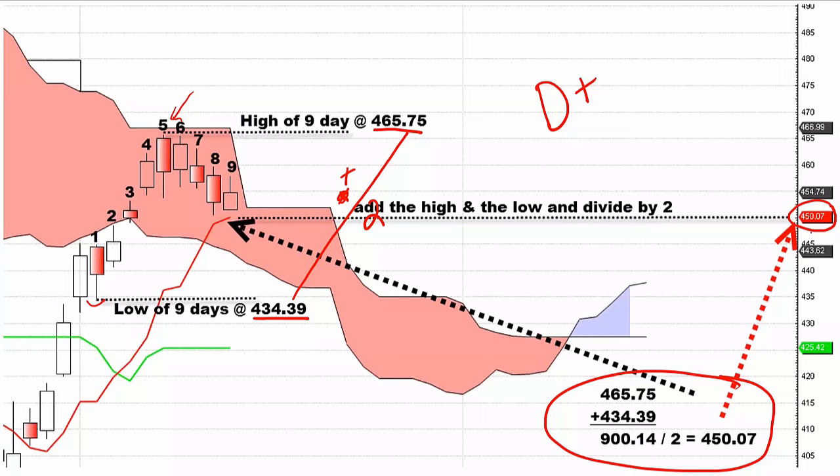Okay? Now, that's that number. If we break 450.07, where are we probably going to go to? And remember, the first thing I shared with you is we came from below the cloud, we went into the cloud, so this is going to be overhead resistance, right? Because we came from below the cloud, we're bearish, it rolls back over. If we break the red line here at 450.07, where's the next place we're going to go to? Yep, probably the bottom of the cloud.